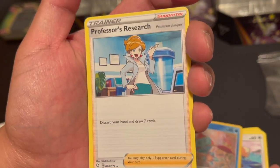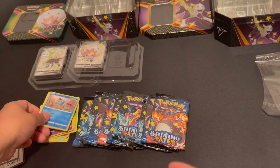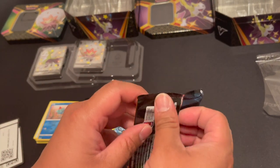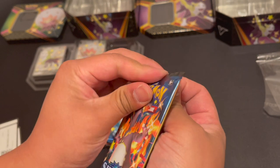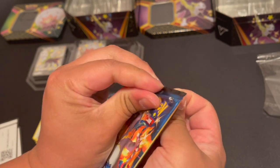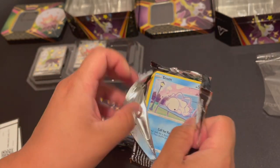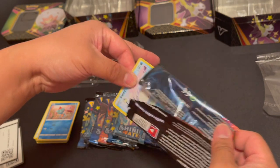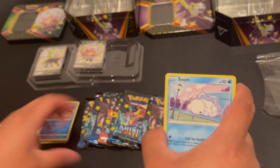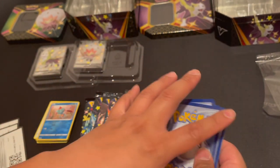Really? Professor's Research as my rare? Dang, I feel like that pack was a troll pack. Trolling me. It's like, that Professor's Research is just a fluff card in this set. It's like a waste of card space. They should have just given me a Pokemon.